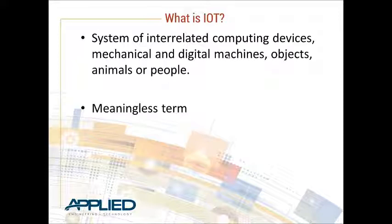So how does that relate to the Internet of Things, and what is the Internet of Things? Well, you can think of it as this kind of complicated definition: a system of interrelated computing devices, mechanical and digital machines, objects, animals, or people. That pretty much encompasses everything, and that's why I included the definition as being, it's a meaningless term. The reason is that nearly all technology now can be connected in some fashion, whether that's through Wi-Fi or a wired device or something like that. So if you think of any kind of new device, it likely has the capability of being connected. And if it is an interrelated computing device, whether it's on your person, tracking your animals, or monitoring something that's part of your manufacturing process, if it could be connected in some way, then it can be part of the Internet of Things.